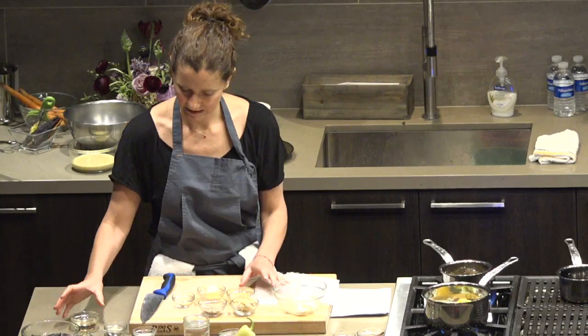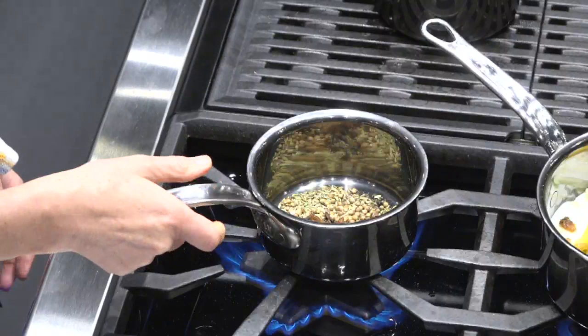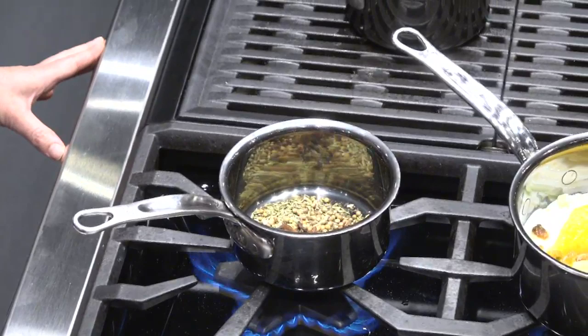We use butter, but you can try with oil. I'm going to try as soon as I go to Mexico. Or what we use sometimes instead of butter is coconut oil. And that really, really works.